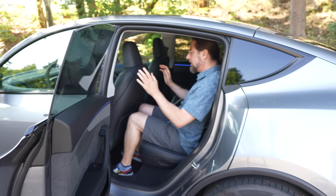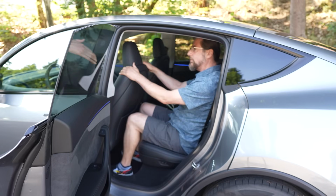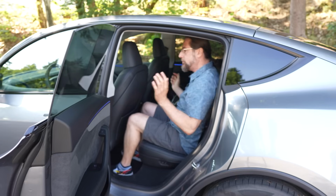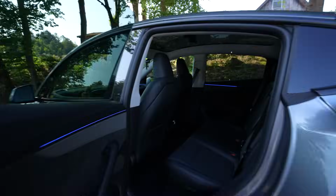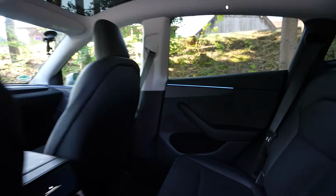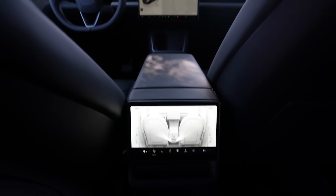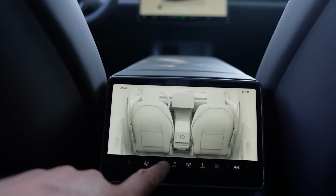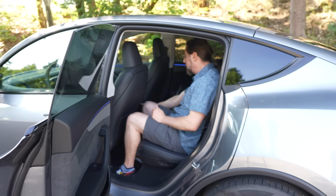On the rear seat, this seat is in my position. I'm 180 centimeters tall, that's around 6 feet. I have enough legroom, I have enough headroom, no problem at all. The door is here, I have a button to open it, and then there's the safety thing. I have my extra screen here where I can do my climate here in the back, but I can also play games, watch movies. So I have Netflix here, YouTube, Switch and Tesla tutorials, games.